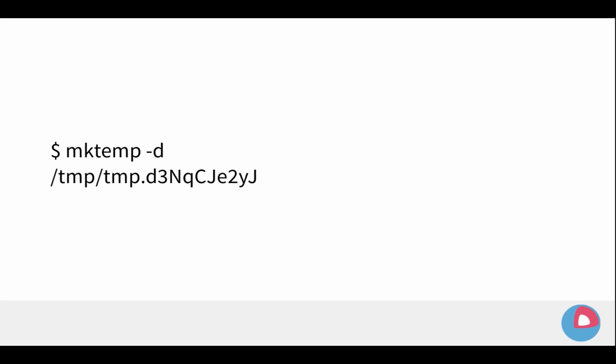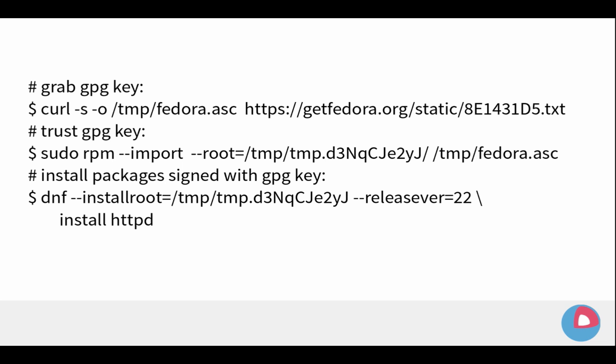Step one, make a temporary directory. I think most folks can handle that. Even if you choose not to use mktemp, you can probably make a directory. If not, Linux Foundation has some wonderful training courses. I highly advocate everybody go through those. They're wonderful folks. But with comments, let's break this down a little further.